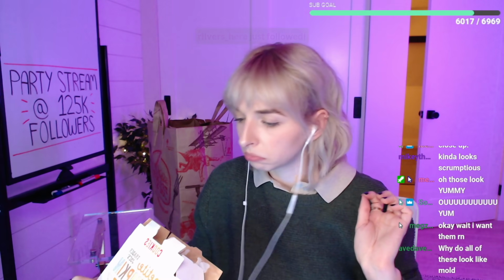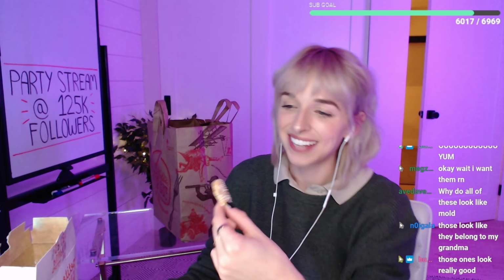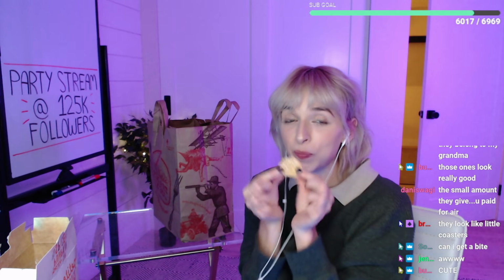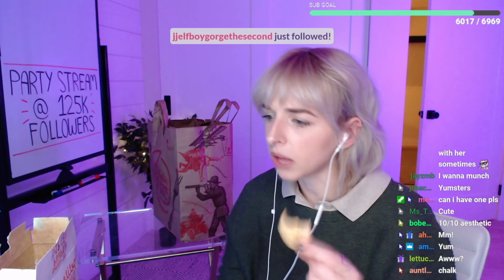Delectable. They kind of do. Okay, I'm gonna try an orange one because I want it to look just like a pumpkin. Oh, look at that. So cute. Okay, I'm gonna try it. Yes, I'm liking these a lot.